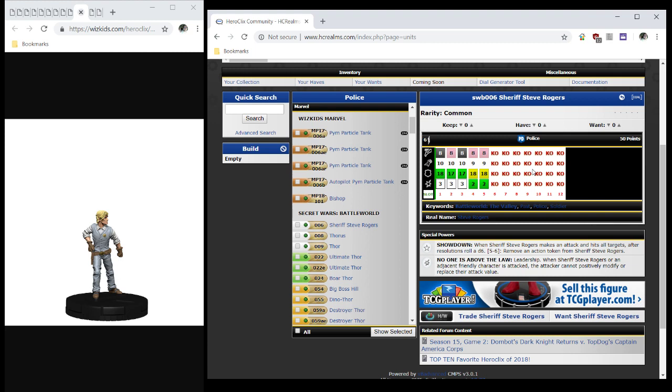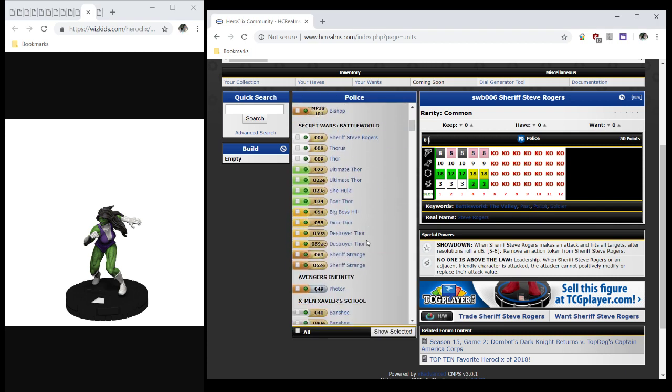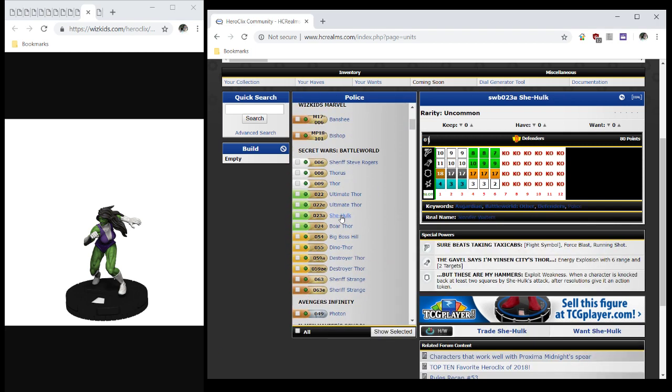I love this piece. He's really, really cool. So, my second favorite piece in the set is She-Hulk. Now, there's multiple She-Hulks, but let's see. She's a police character. I played her recently. It's the regular, uncommon She-Hulk.